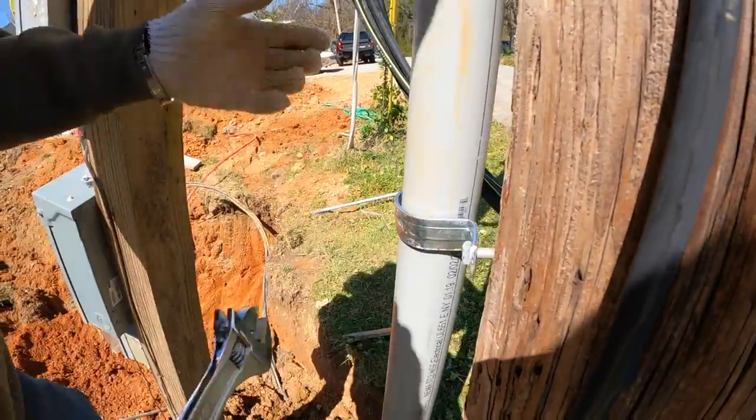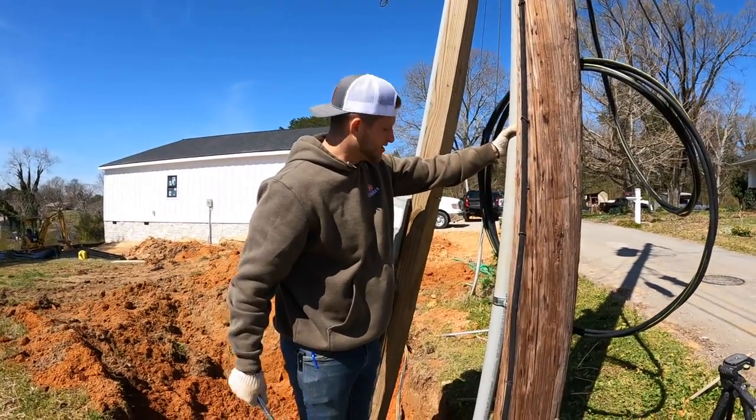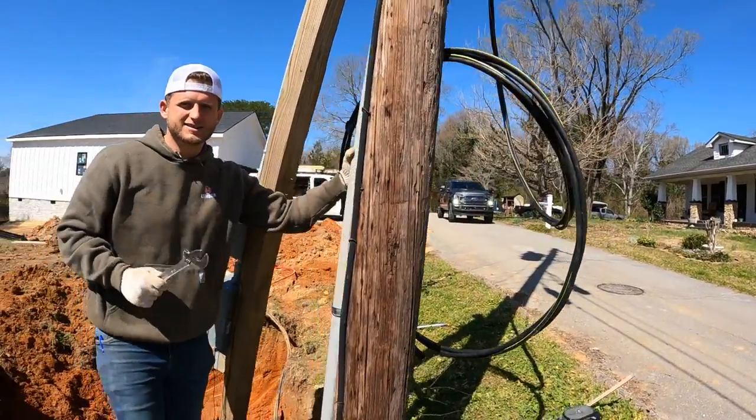Alrighty, y'all, so my brother came out. He thinks he may know where it is. So I got to take off this entire super huge line. Big shout out to him for stopping by. That's actually his truck over there. Show him the truck real quick. All right, come back over here. That's all they can see.